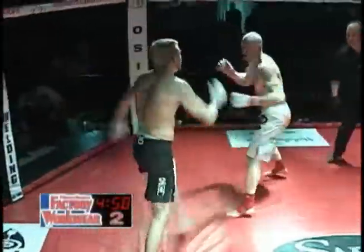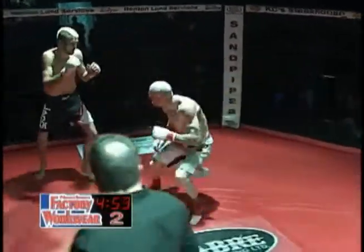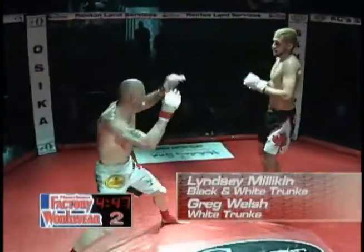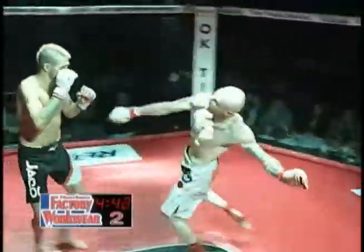Round 2 is underway. Both guys run into each other. They were both trying to throw the same flying knee there, almost. Welsh coming over the top, wading in. Lindsay seeming to be a little bit more willing to stand and trade with him now. This is more what we thought the first round was going to be.